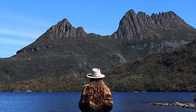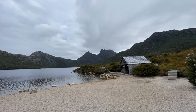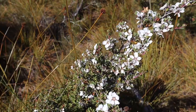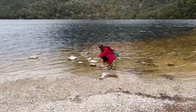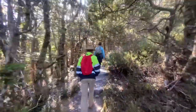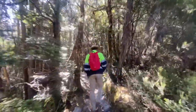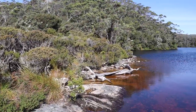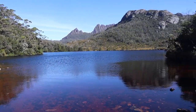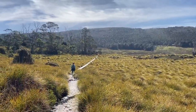The circuit provides access to a number of lookout points and branch off tracks, as well as the beautifully built Dove Lake boat shed right on the water's edge. This track is very beautiful, accessible, and one I'd highly recommend. Moving further out is the Lake Lilla track, a short walking track leading alongside one of the area's many pools. Once again, the lake is edged by stunning mountain views in every direction and links into further walking tracks to access either Wombat Pool, Marion's Lookout, or Ronny Creek.